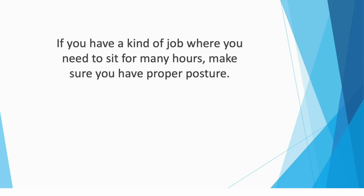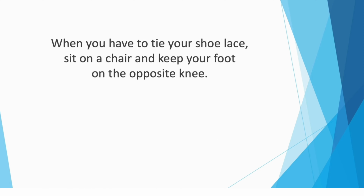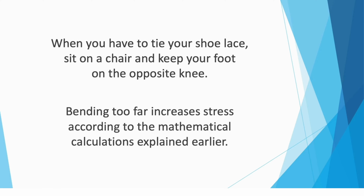If you have a kind of job where you need to sit for many hours, make sure you have proper posture. Shoulders should be over the hips. You should have good lower back support. Your computer screen should be at eye level so that you don't have to put strain on your neck to look at the screen. Keep your elbows at 90 degrees, and the pens or other things you may need should be in easy reach. When you have to tie your shoelace, sit in a chair and keep your foot on the opposite knee. In this way, you won't have to bend too far down. Bending too far increases stress according to the mathematical calculations explained earlier.